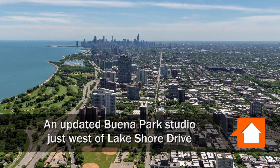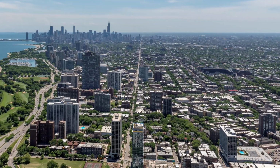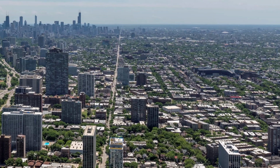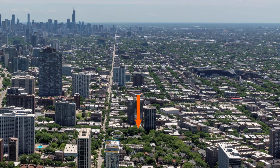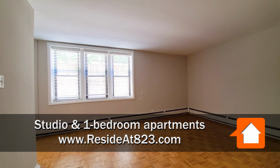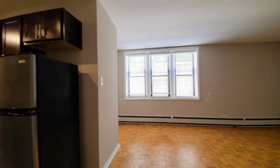I'm headed to the quiet, largely residential Buena Park neighborhood, just west of Lincoln Park, for a walk through one of the redesigned vintage apartments at Reside at 823. I've just stepped into a ground-level studio with a unit number that should make James Bond fans happy. It's number 007.